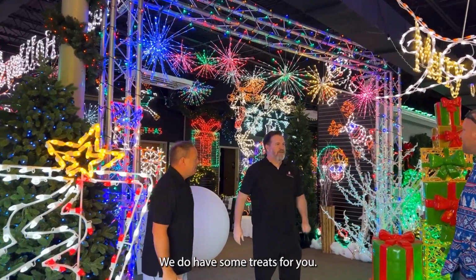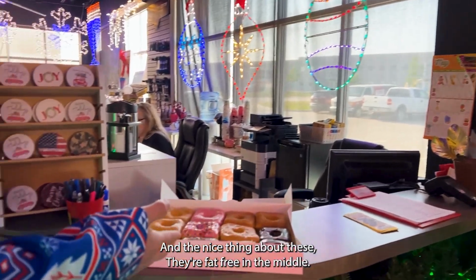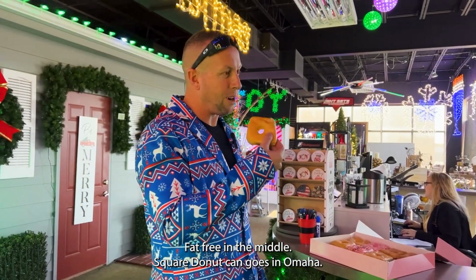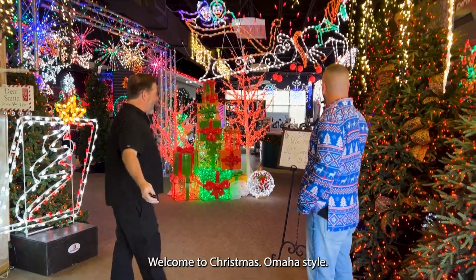We do have some treats for you this morning. Ooh, what are these? How do you eat a square donut? And the nice thing about these, they're fat-free in the middle. Did you know that? Yes, fat-free in the middle. Square donut. You guys in Omaha. That just eats better. Welcome to Christmas, Omaha style.